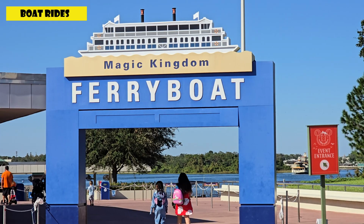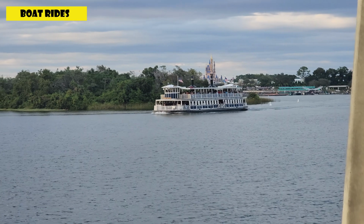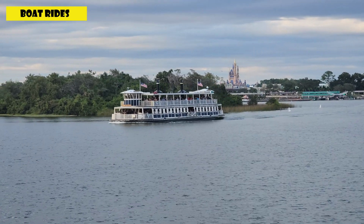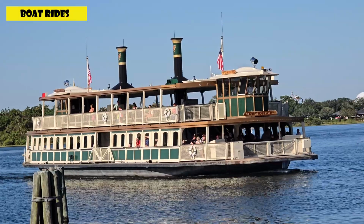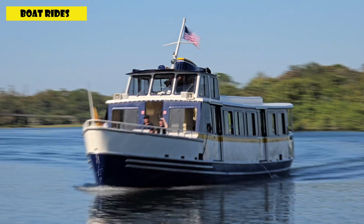Now, another great form of transport throughout the park that's also quite scenic and also free are the boat rides. Probably the most famous spot for boat rides is definitely around the Magic Kingdom at the Seven Seas Lagoon, because actually boat transport is one of the ways to get from the main parking area at the Magic Kingdom to the park. So you can take, it's kind of like a big ferry that takes you over there, but there's also little watercraft that'll take you from the Magic Kingdom to the different hotels.